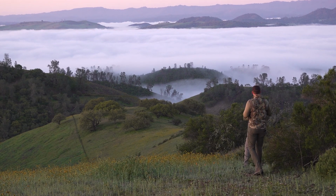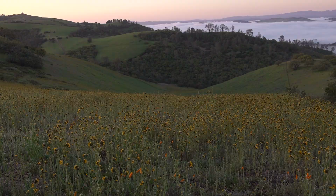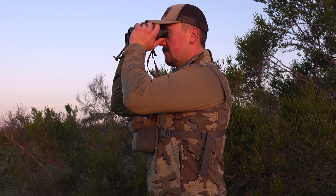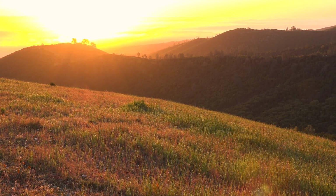Much of the surrounding area is encompassed by private land. These landowners care deeply for the wildlife though, and have done extensive property improvements to make water and feed available during the rough drought that has plagued the state in recent years.